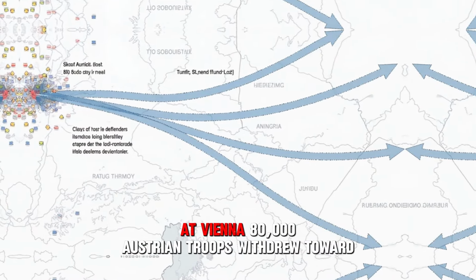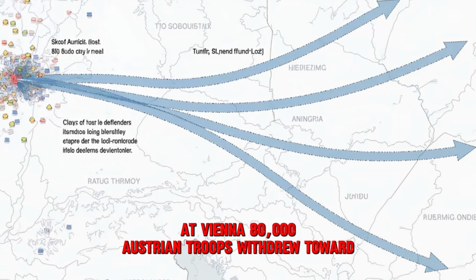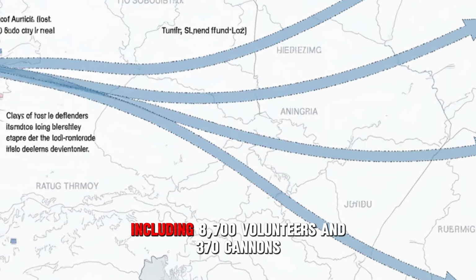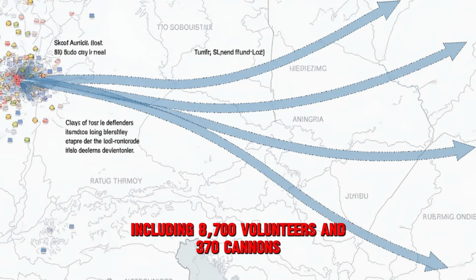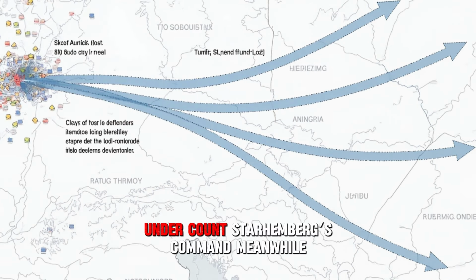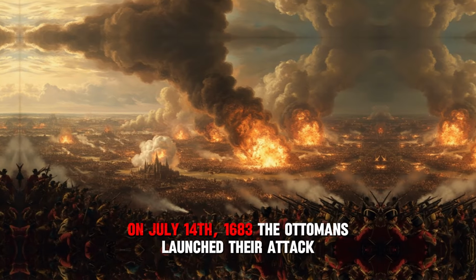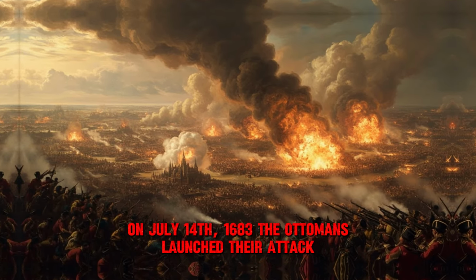At Vienna, 80,000 Austrian troops withdrew toward Linz, leaving behind only 15,000 men, including 8,700 volunteers and 370 cannons, under Count Starhemberg's command. Meanwhile, messengers were dispatched to seek reinforcements from Allied forces. On July 14, 1683, the Ottomans launched their attack.